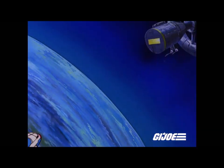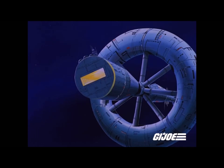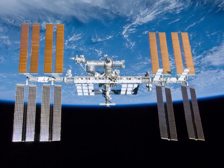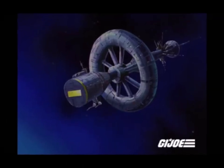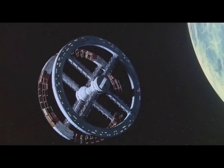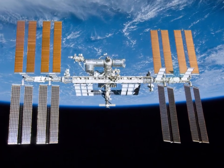And the number 1 most expensive thing in G.I. Joe's budget is the G.I. Joe Space Station. Okay, once again, I know what you're thinking. That thing doesn't exist. And while that's true, we do have an actual space station, creatively called the International Space Station. This one looks nothing like that. It's an homage to the one from 2001: A Space Odyssey. It's not as large as that one, but quite a bit larger than the ISS.